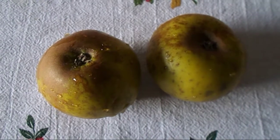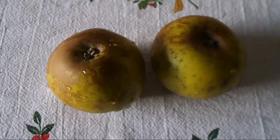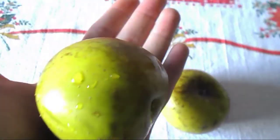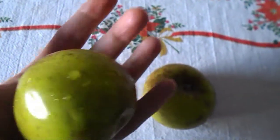It's 3 o'clock and I'm gonna have a snack. I'm gonna have these 2 apples. They are quite small. Let me just show you. They fit into the palm of my hand.